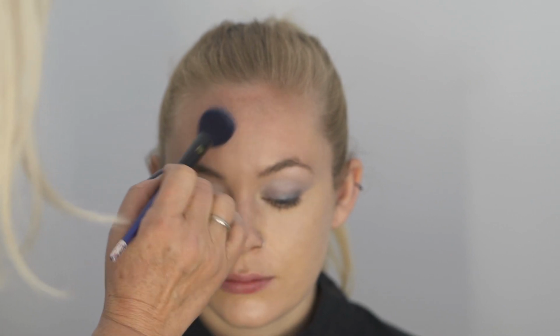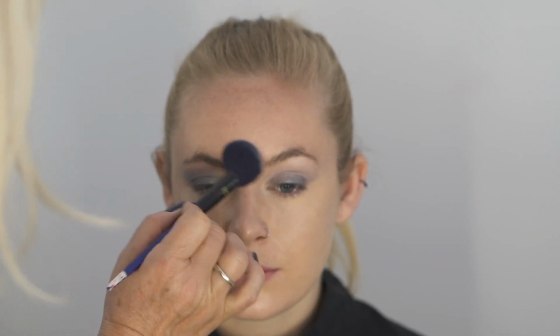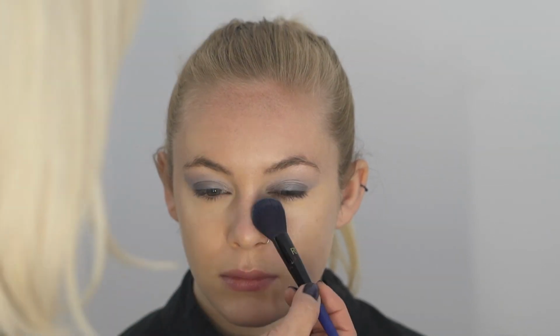So the next step is just applying a little bit of powder. I really am only applying it in the T-zone and just a little bit under the eyes. I don't want it to be too flat and matte. So it's really just to set that foundation around the nose, under the eyes, and in that more oily T-zone.